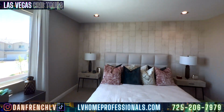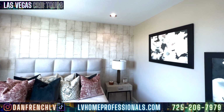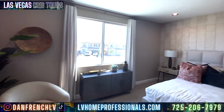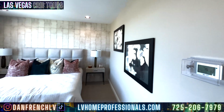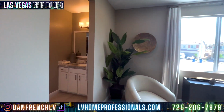But one of the things I do like about the property and what they do is they take these tiles all the way to the ceiling. And for me, I think it changes the scenery a little bit, right? Because it's not so bland. It does kind of blend in, but it gives that offset to the room, which gives that a little bit more flair.